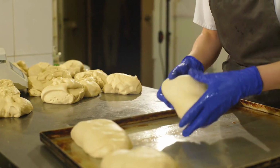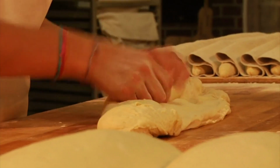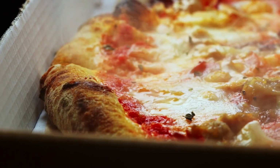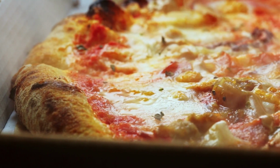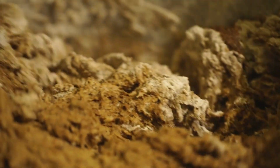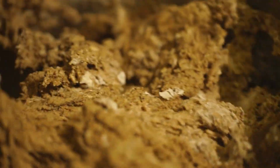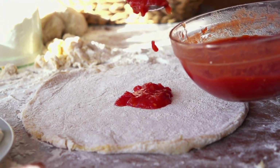Use parchment paper. Slide the shaped dough onto parchment, then onto the stone. Peel the paper off halfway through baking for direct contact with the heat. Go light on toppings. Too much weight equals a soggy crust. Stick to a thin layer of tomato sauce and a sprinkle of cheese.